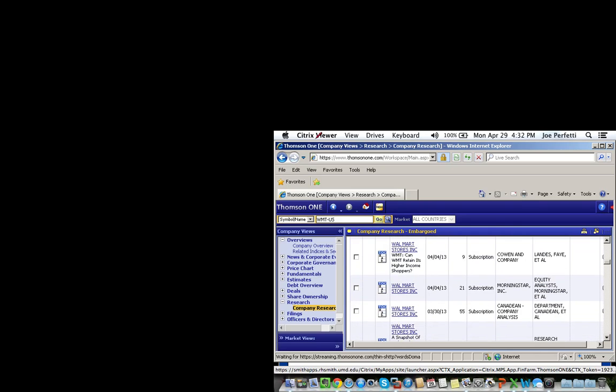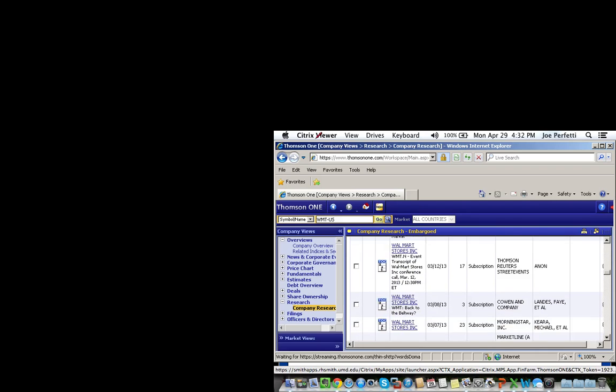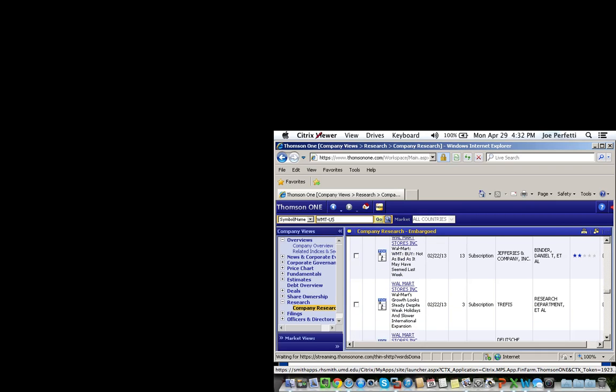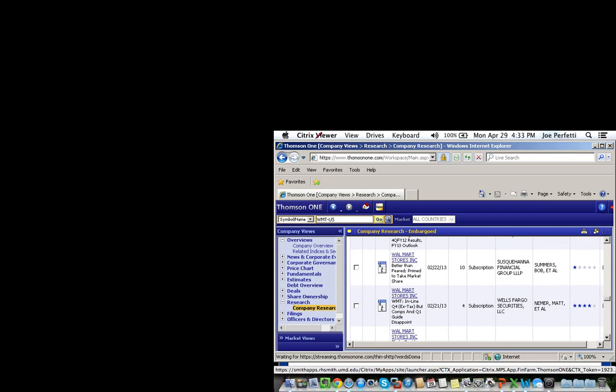So as I look through the list, Cowen and Company, JP Morgan, Jefferies, Deutsche Bank, Susquehanna, Wells Fargo. Matter of fact, you'll notice that the Wells Fargo analyst is scored very high, 4 stars. What that means is they're pretty good at guessing earnings estimates versus actual earnings. So the Wells Fargo analyst has a pretty good track record of scoring Walmart. So obviously, I'm going to give a little bit more weight to this analyst's opinion.